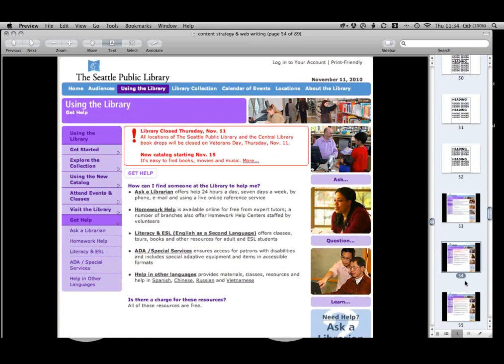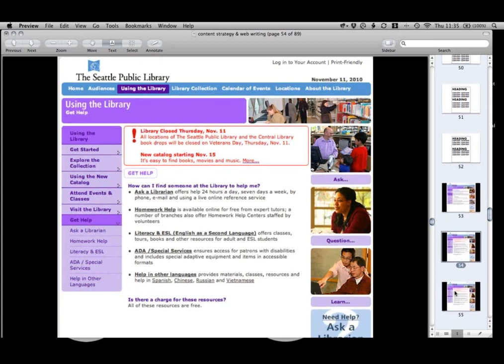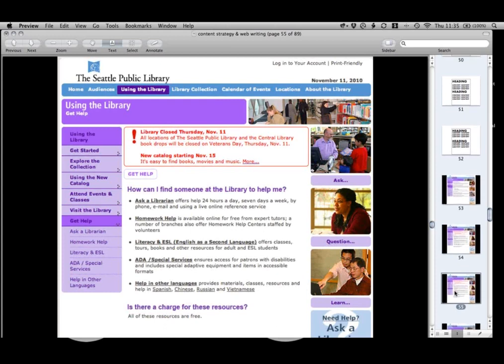I want to illustrate a number of different steps that this library page on the SPL site could go through to become more web-written and more usable. So this page is okay, but I think it's a little bit on the busy side, and I'm just going to switch back and forth now. I think the question at the top of the page, how can I find someone at the library to help me, is way too small, so that can be increased.